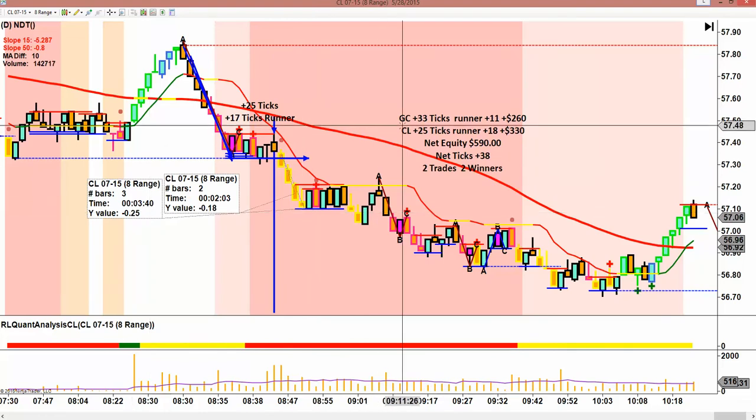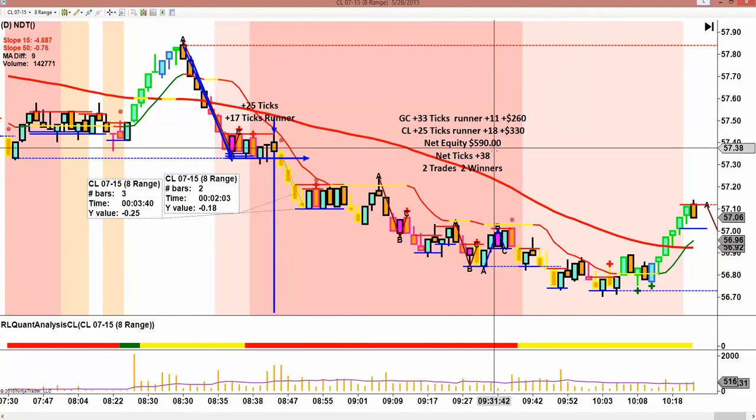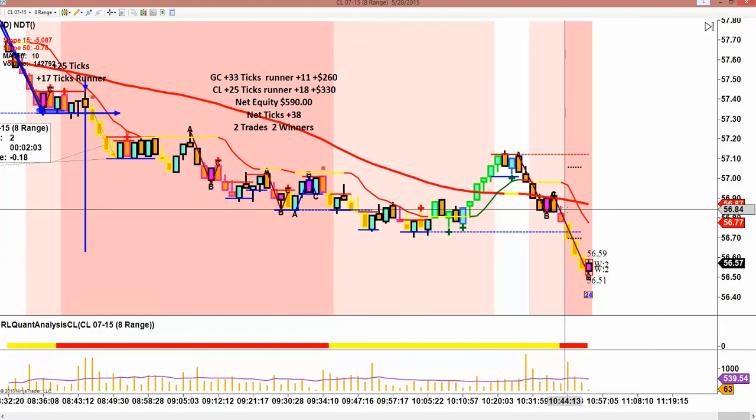Now, today we had gold for 33 ticks, crude for 25 ticks. We made $263, $330. We made just under $600 on 2 trades. Now, since that time, gold really hasn't done anything.